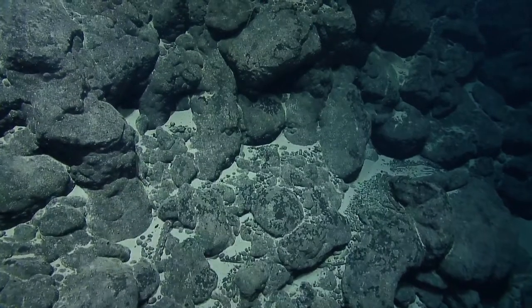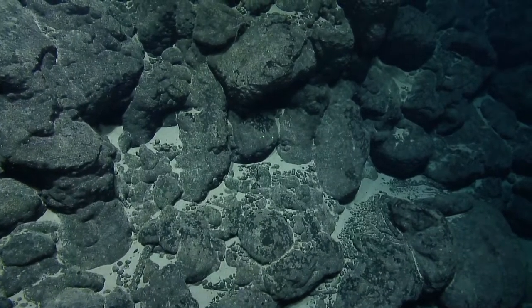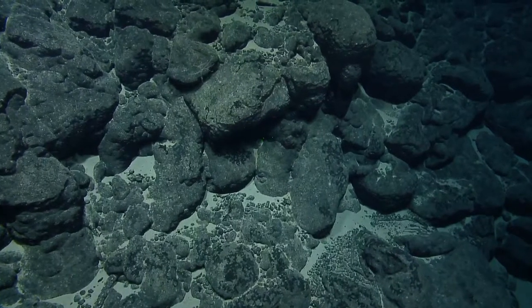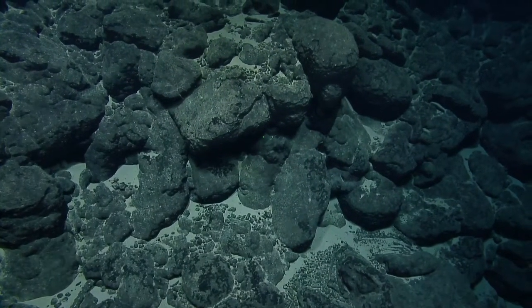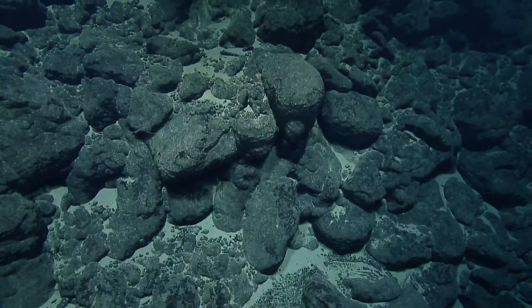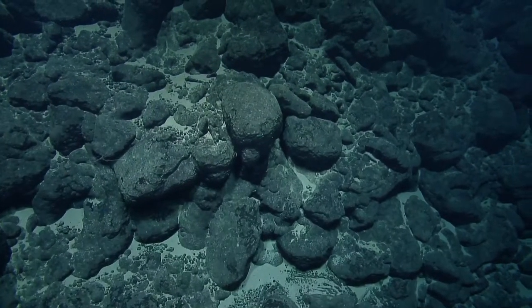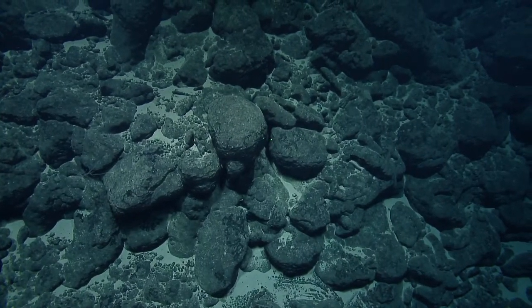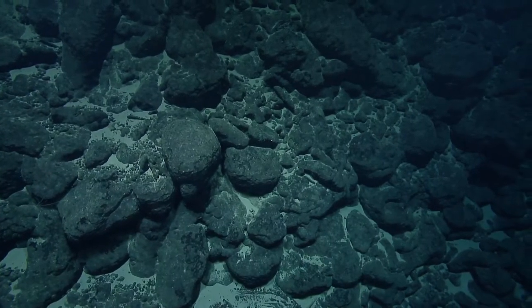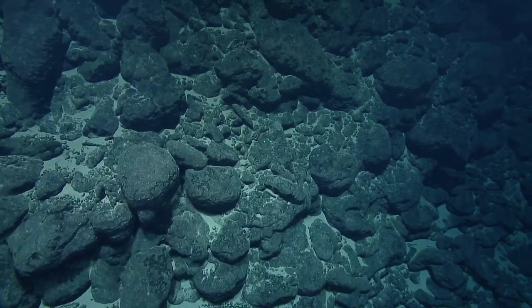There are lots of snail trails around here. See all those little squiggly lines across the rocks? We did make some collections on our previous dives of some of the critters that make those trails. So they're the real Roombas of the deep. They're definitely cleaning off the rocks, but missing large spots. Give it time. Give it a couple thousand years. They'll get there. Yeah, by the time they're done, it's already full of sediment again.